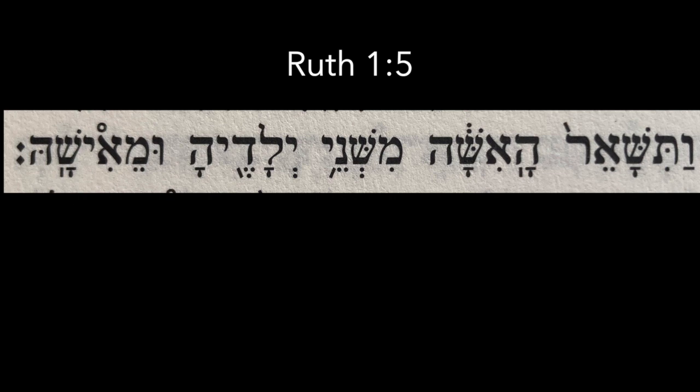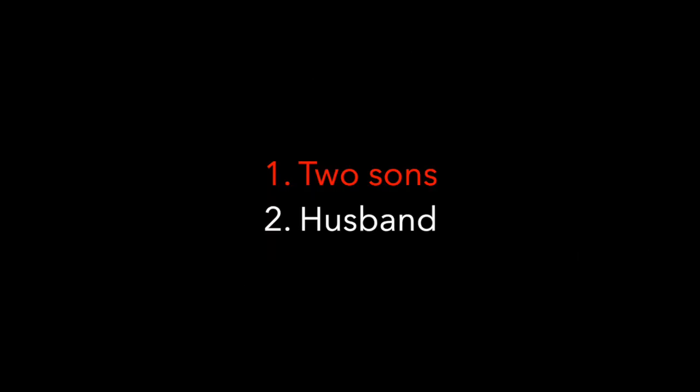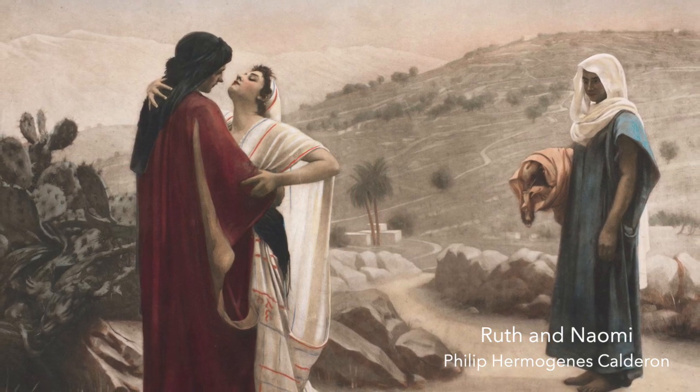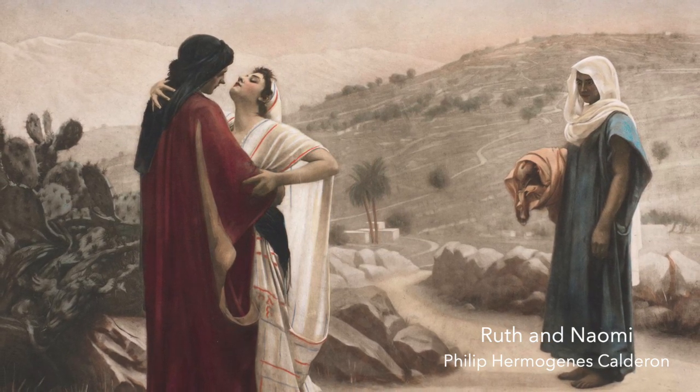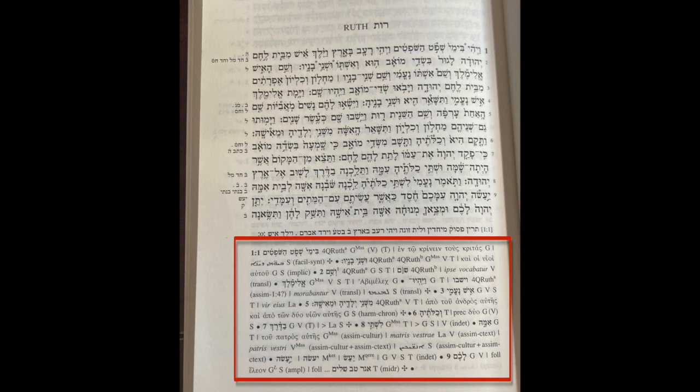Now let's go to the end of verse 5, which reads, Vatishaer ha'isha mishnei yiladeha umei isha. The woman remained alone from her two sons and from her husband. Even though the sons died after her husband, the sons are mentioned here first, and the husband is mentioned second. At this point in time, it may not seem significant that Ruth 1:5 is out of order, but we'll see in just a few moments that this will be the cause of a variant.